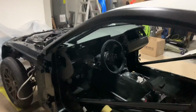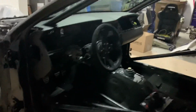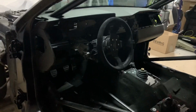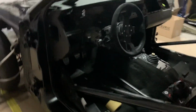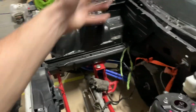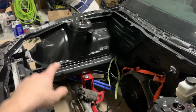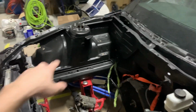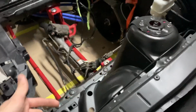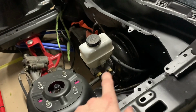Dash is fitted. I've got to make dash plates that come around here, so it cleans those up and makes it look perfect. Steering wheel is mounted. Obviously, it's got a dash bar, so you've got to put steering column mounts in. Made all that the way I want it to be made. Brake system's done. Obviously, no wiring up here. This is just the starter wiring, which I'll be getting rid of and taking care of shortly. Fuse box, all the wiring's gone. ABS, all that's gone. It's still got a power master cylinder brake setup here, but I made all these lines.